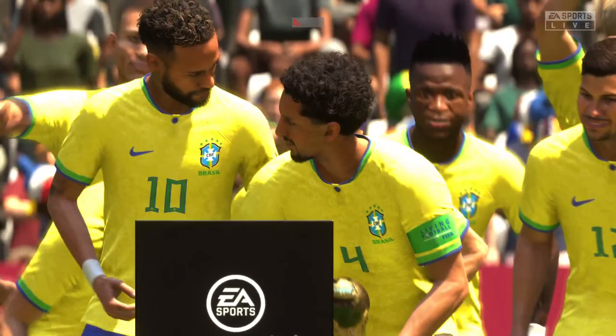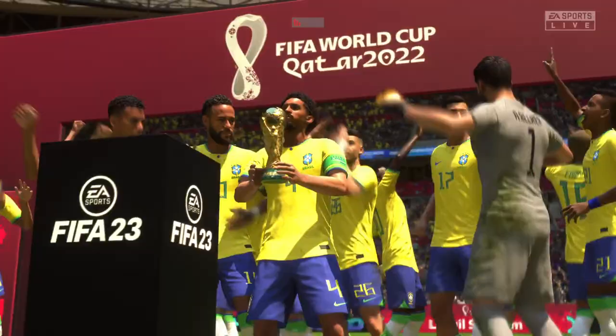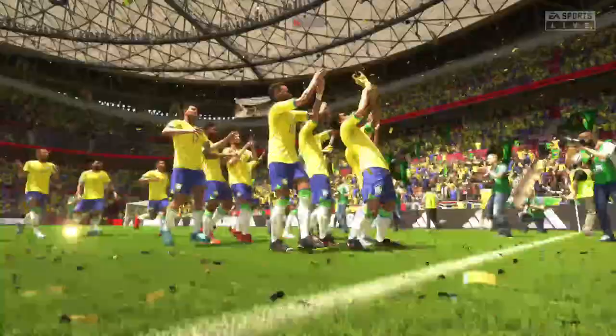Brazil, the world champions. And this triumph, you just feel, Stuart, is going to be fondly remembered by all Brazilians. You're absolutely right. They've played some great football. They've been inspiring. There's been some great individual performances. It's been outstanding from them.